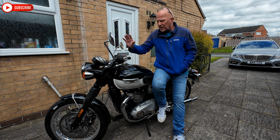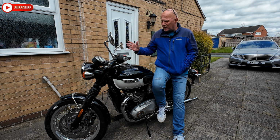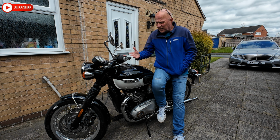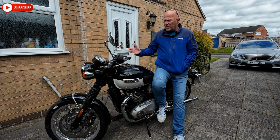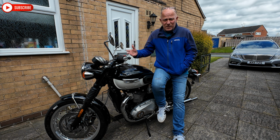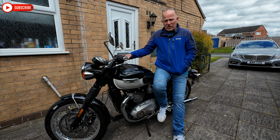It's got the analog dials, which are very easy to read. It's got all the information that you would need to know, such as fuel, miles per gallon, speed, RPM, number of miles to go before you need to refill, all that kind of information. It's all on the screen, and she handles like a dream.